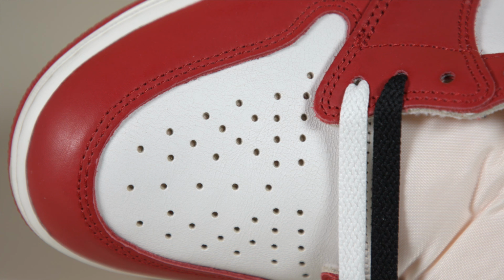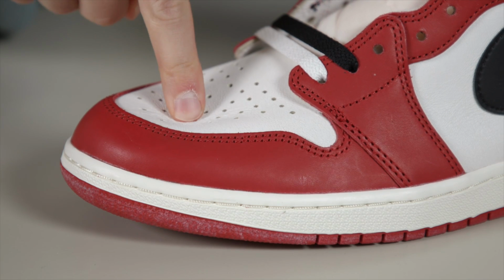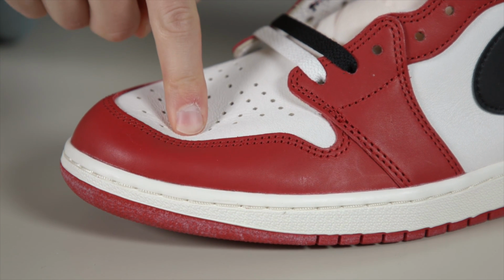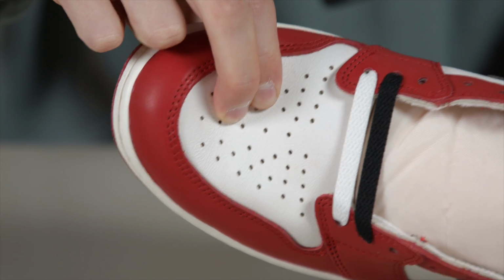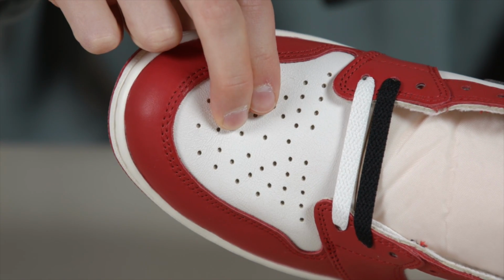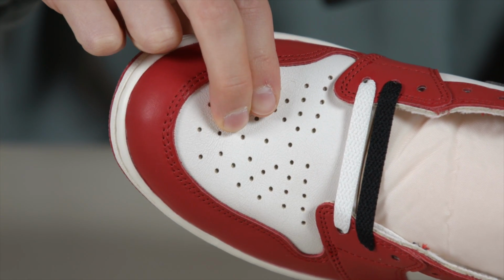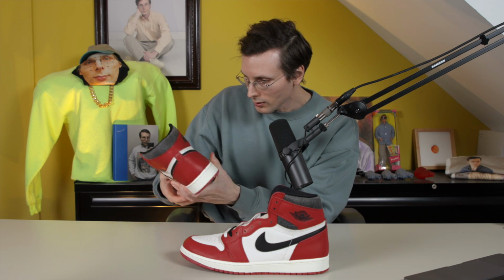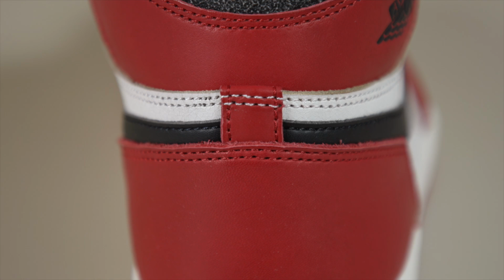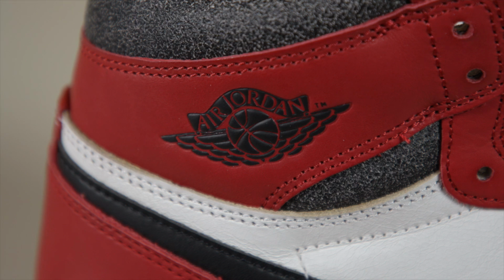The white leather's also got an aged effect. It's kind of wrinkled, not cracked like the black part. It's got a slight tint to it, but it's tinted even less than the midsole. I'd say it pretty much looks like a white leather that just has a little bit of texture to it. Now the red panels, those all seem to not have an aged effect on them. They look to be pretty nice and normal.